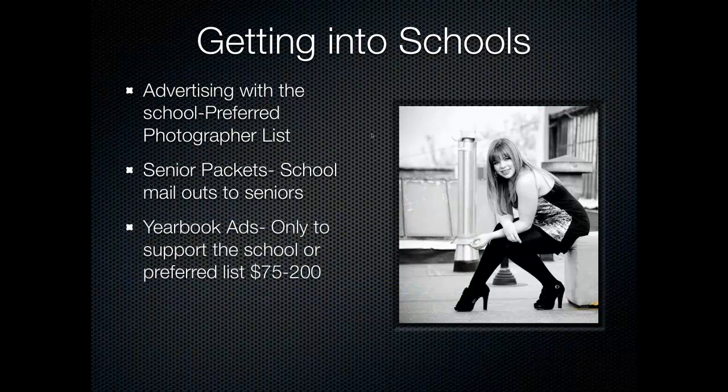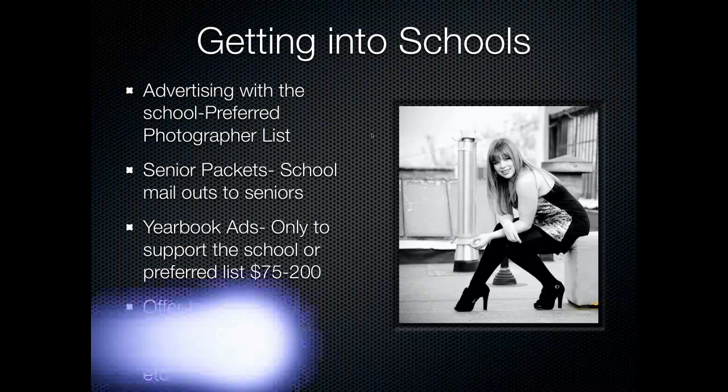A lot of times, too, out here, if you advertise in their yearbook, you're automatically added to their preferred photographer list. A lot of times, if I get a lot of students from one certain school in one year, I will advertise in the yearbook, and I'll use those pictures of the seniors that went to that school. And usually it's relatively inexpensive. It's usually about $75 to $200 for usually about a half-page ad.